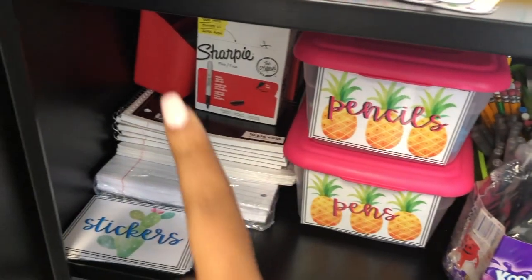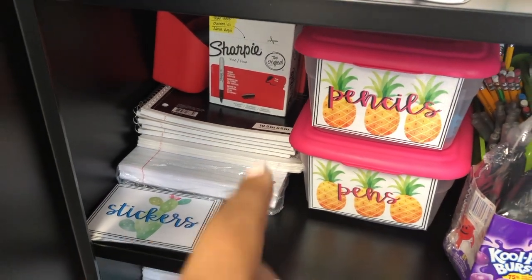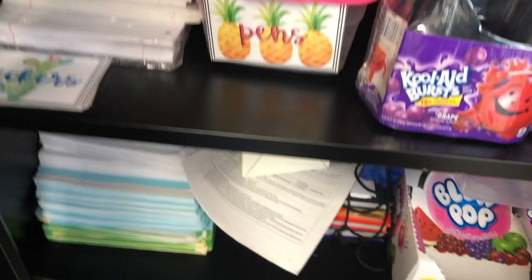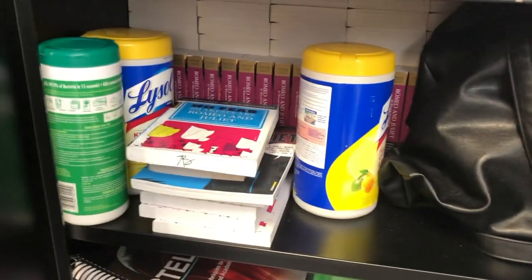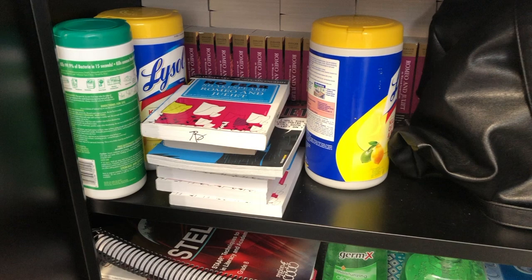Again, more pens and pencils, extra notebooks, extra paper, Sharpies. Can never have too many if you ask me. Down here I have some extra teacher bags because sometimes I need to carry a little bit more stuff home. And then we are going to be ending the year reading Romeo and Juliet.